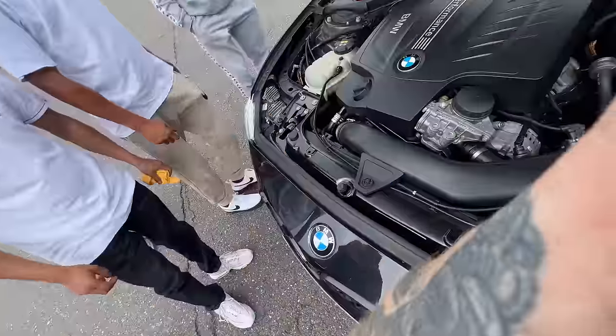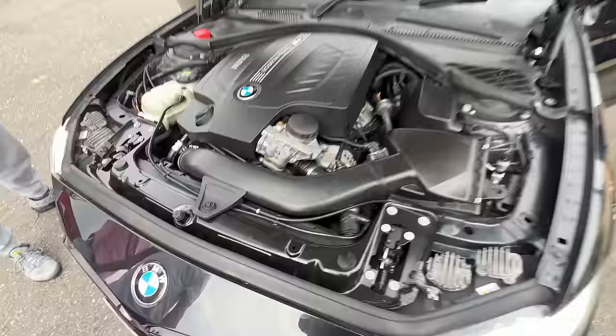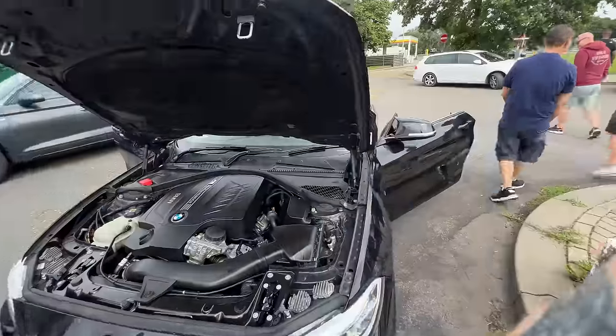Surprise, surprise, another BMW is breaking. And it's leaking oil just from the oil filter housing. Yeah, big surprise there. Two BMWs down, one MX-5 still going. Pick up the Jap cars.